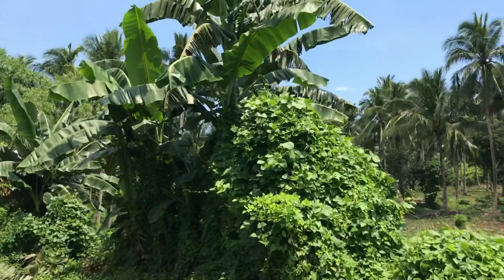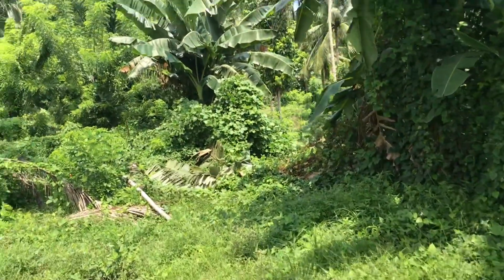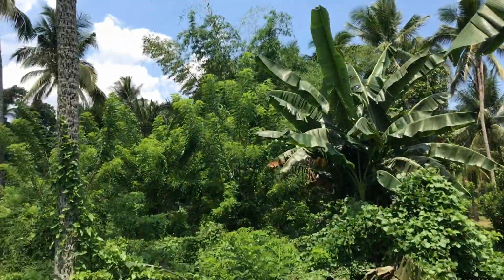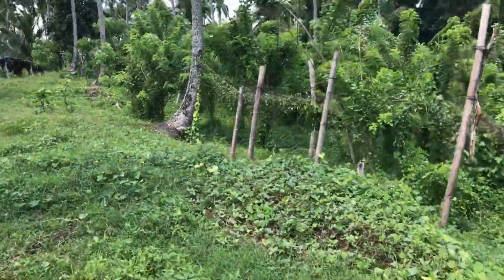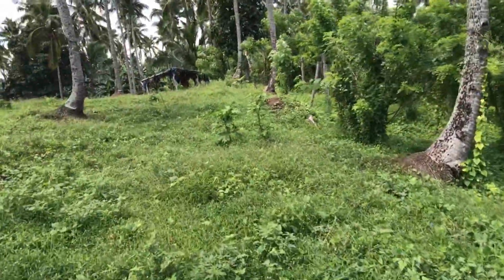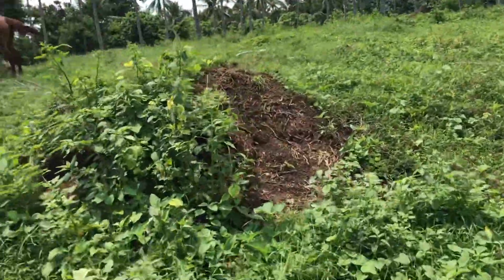So it also has some banana trees. Yep, that is the end where you can see the bamboo trees over there. So 1 hectare is equivalent to 10,000 square meters. So this is a very good property guys, because here it's very cold in Lipa.